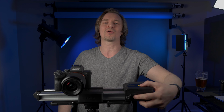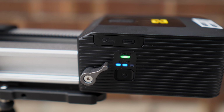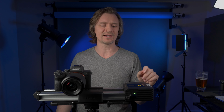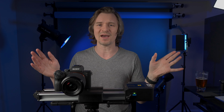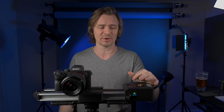You just turn on the power here, hold it down for a second, the green light means it is on, and then it has 3 little blue lights. So 1 is the slowest speed, 2 is the second fastest, and 3. So I'll just turn it on 3 right now so that I can demonstrate how it works. Now, you can use the app, which I think is quite easy and intuitive, but if you don't want to use the app, you can just use the buttons on top.